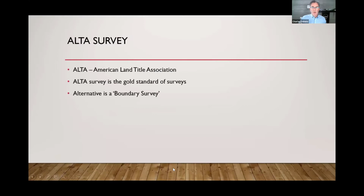But before we get into the details, let me show you that the ALTA, you'll hear this term in many different places. ALTA is the American Land Title Association. If you go down to Texas, they don't use the ALTA. They use the TLTA, the Texas Land Title Association. So in different markets, you need to understand what is the gold standard. Predominantly across the country, the gold standard for the surveying is the ALTA survey.